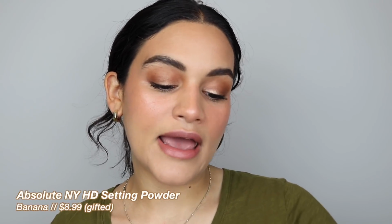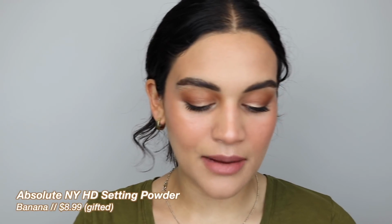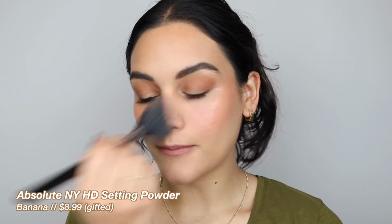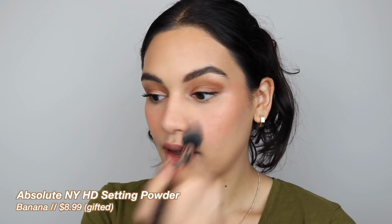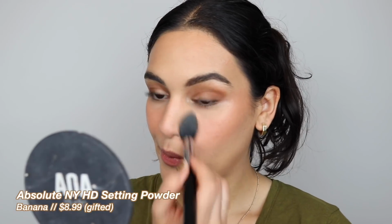But I do want to finish up my makeup. I am just going in with the Absolute New York HD Baking Powder, and I believe I have this in the shade Banana. I'm taking it on my Morphe 500 brush and applying it everywhere. Then I'm taking a smaller brush and applying the powder right underneath my eye, avoiding my cream blush. I usually avoid setting my cream blush, and I do just want to make sure that these are blended out.